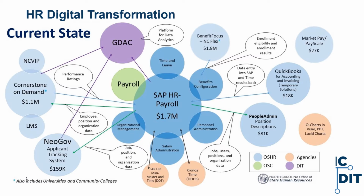OSHR is working with OSC to ensure timing of this effort does not conflict with core financial efforts or other enterprise efforts and ensure the organizational change management effort will be optimal. Having a great user experience for new hires as well as our HR staff is critical: first impressions, retaining those employees, and enabling our HR staff to better service our employees. Research shows there is an undeniable correlation between employee engagement, experience, and business results.